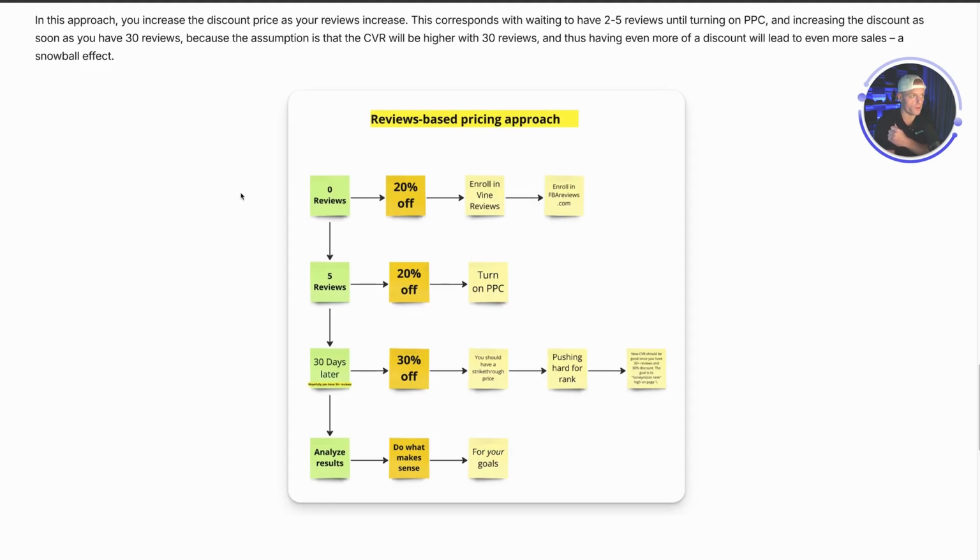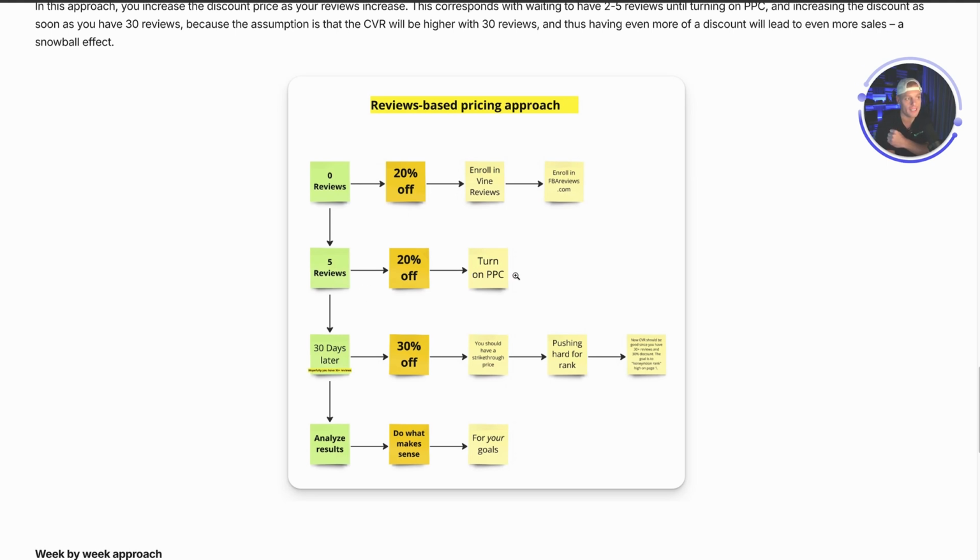So with 0 reviews, let's say you're 20% off. 5 reviews, you have 20% off, then you turn on the ads. And then 30 days later, let's assume you have 30 reviews, then you increase the discount even more to 30% off. So your conversion rate is going to be higher because you have more reviews. Your conversion rate is going to be even higher because you have more discount.